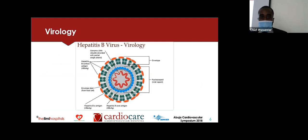This is just a structure of the virus. There's nothing too much to say about this. I'm not going to focus on this, but of course it helps us, at least to some extent, to understand many of the proteins on which the serological assays are based. Okay, the genome, and that's the double-stranded DNA, is in the center.